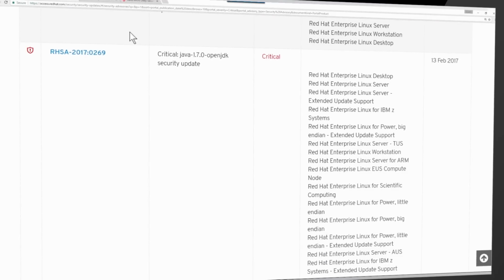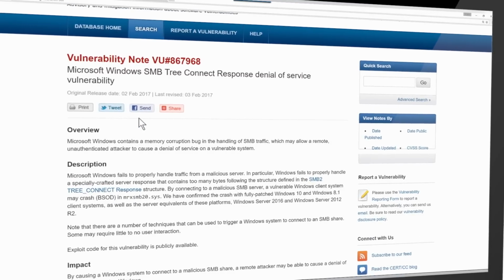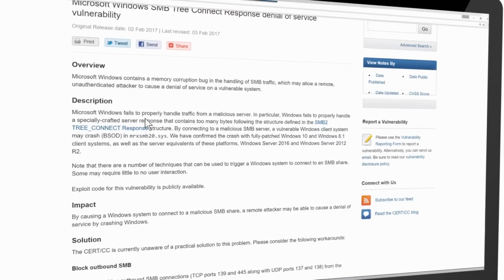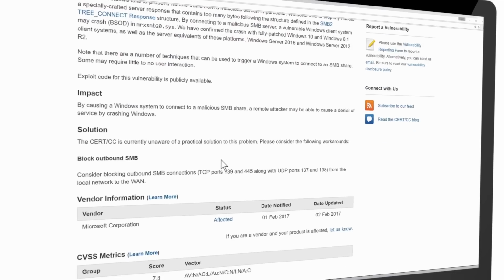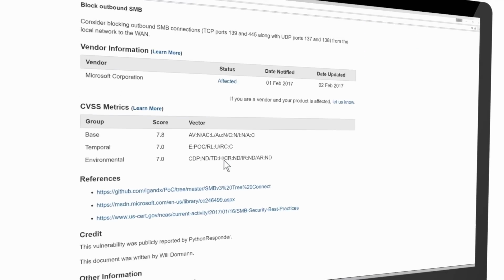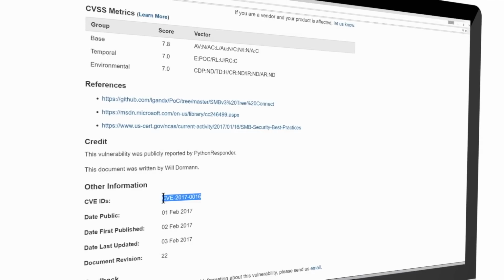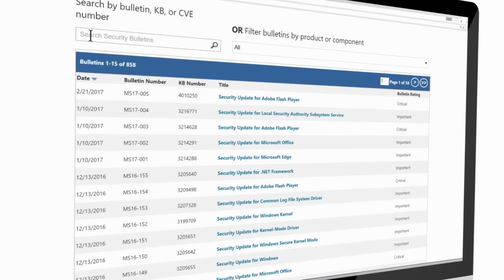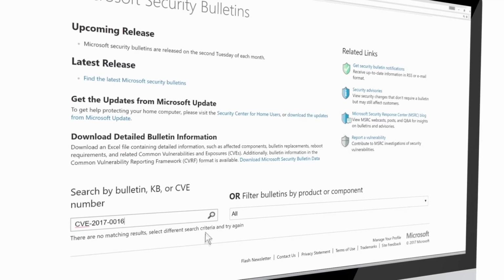Let's look at one of the recent remote code execution vulnerabilities in Microsoft Windows SMB. The attack posed a serious security threat and leveraged a Microsoft Windows memory corruption defect in the handling of SMB traffic, which may allow a remote, unauthenticated attacker to cause a denial of service on a vulnerable system. As you can see, the vendor has not yet provided a patch to protect you from this vulnerability, which is not uncommon for many vulnerabilities that we've discovered.